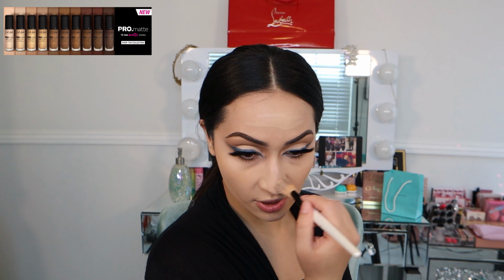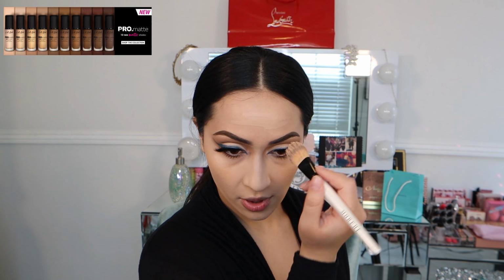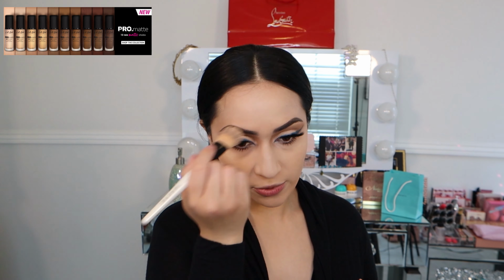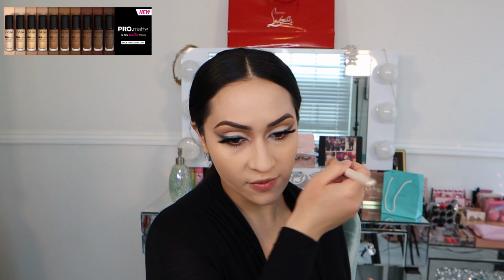I think you guys get the point of me saying, do not use all matte products when you're using a matte concealer. That is just, in my experience, my opinion. Maybe other people like that look, but I'm just telling you guys, at the end of the day, it ends up looking crazy, even in the middle of the day.